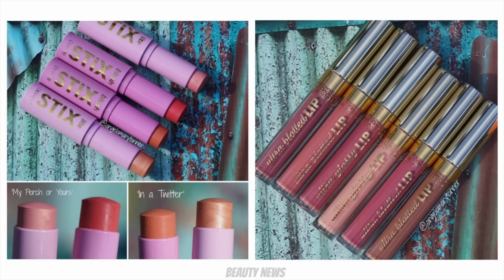There's 2 blush stick duos, each $14 US. There's a liquid lip duo, $12, and another liquid lip duo, $12. There's also 2 single ultra blotted lips in the collection. So a total of 6 lip products: 2 sets are bundled, and then the 2 ultra blotted lips sold individually.